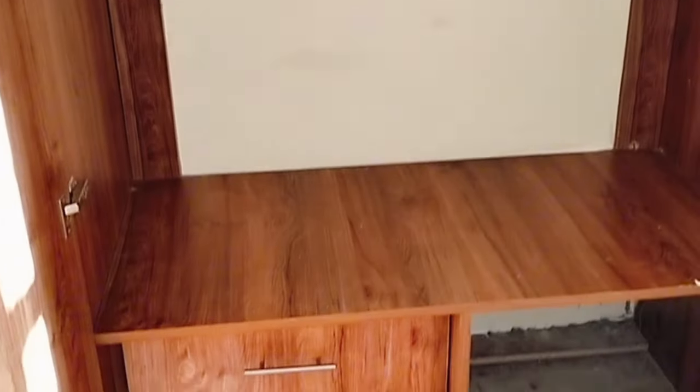That is the wardrobe. Enough space where you can put your things, your bedroom items.